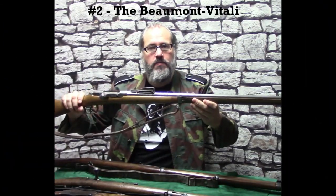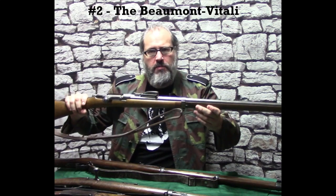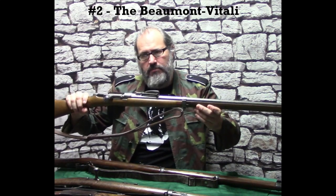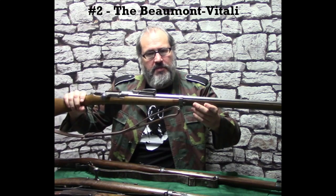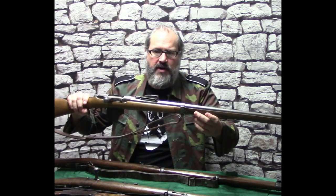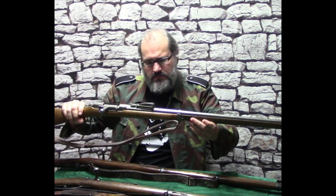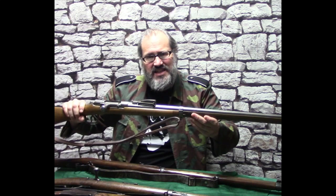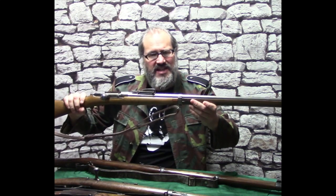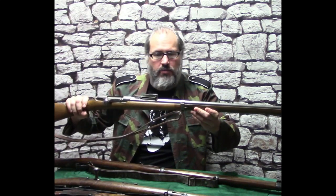Number 2 is the Beaumont-Vitali. The original Beaumont rifle was a single-shot bolt-action rifle adopted by the Dutch Army in 1871 from a design by a Dutch gun designer named Edouard de Beaumont. In the 1880s, the Dutch government recognized they needed to find a way to upgrade the Beaumont design to something more modern.